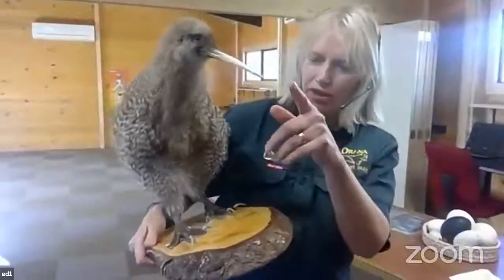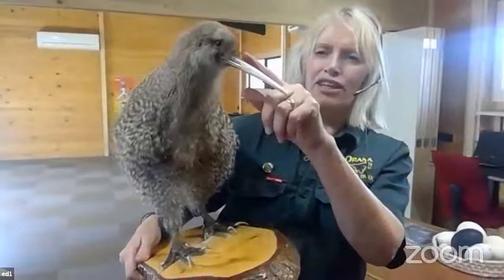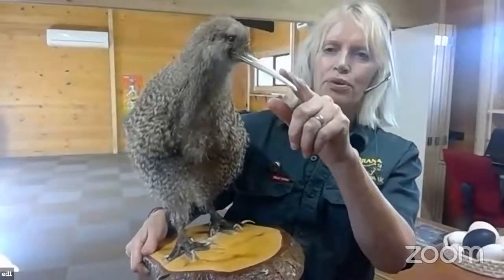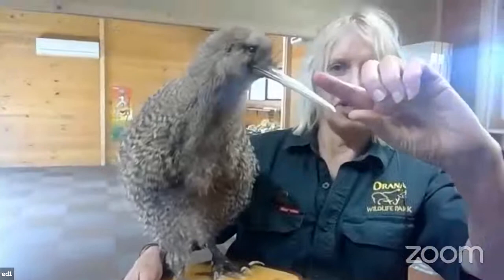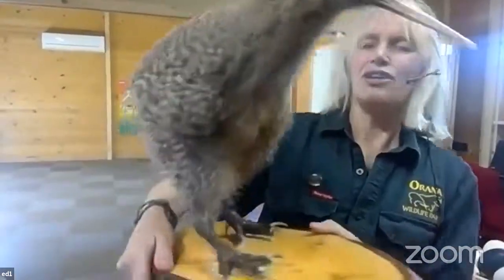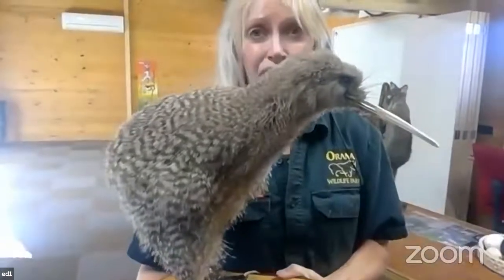Now, I learned something a few years back. We say that the kiwi's got the longest beak to its size of any bird. But if you measure from the nostrils to the tip of the beak, which is what beak length is standardly measured on, that means it's got the smallest beak, but that doesn't kind of work. Our kiwis are a long-lived bird. They can live for up to 45 years.